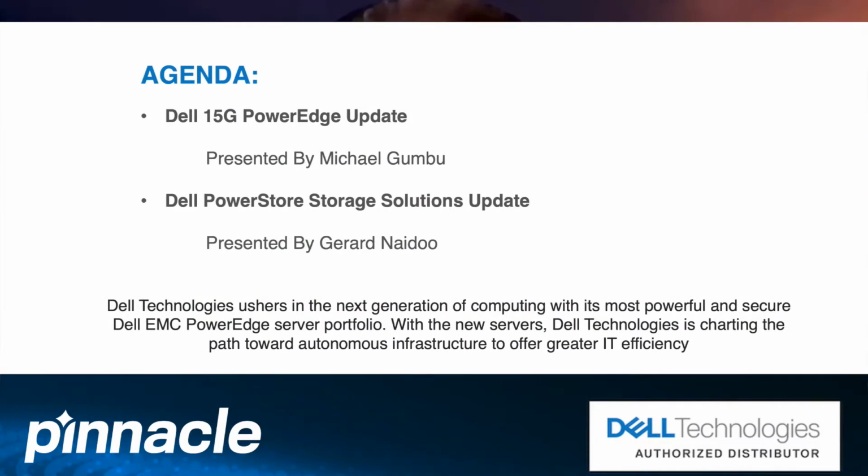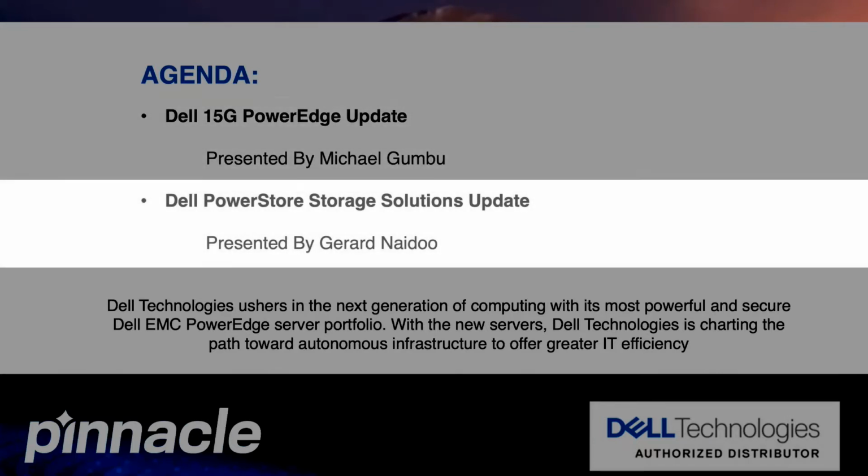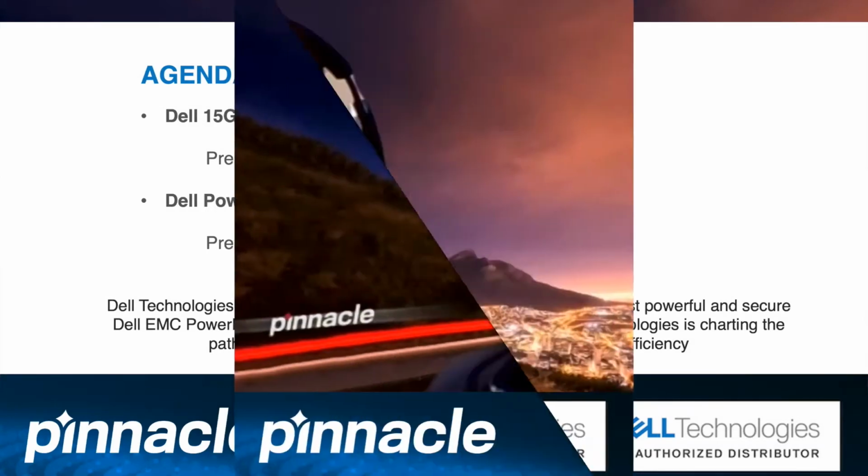In today's agenda, we will be presenting to you two of the latest Dell Enterprise solutions that have just been launched. First up, we have Michael Gumbu, a solution engineer at Dell South Africa. He'll bring you up to speed with Dell's latest PowerEdge server offering. Based on the new Intel Ice Lake processor, this product will modernize your customer servers infrastructure in a flash. Next up is Gerard Naidoo, partner system engineer at Dell South Africa, who will be sharing Dell's latest storage solution, the PowerStore 500. This offering will transform your customers' data needs and accelerate your customers' digital transformation journey.